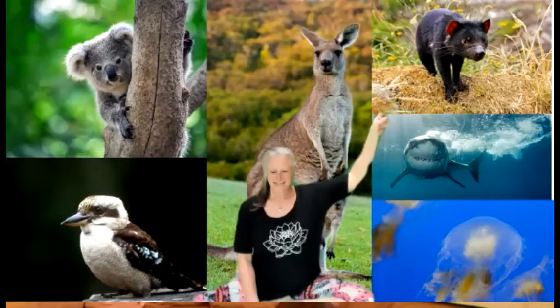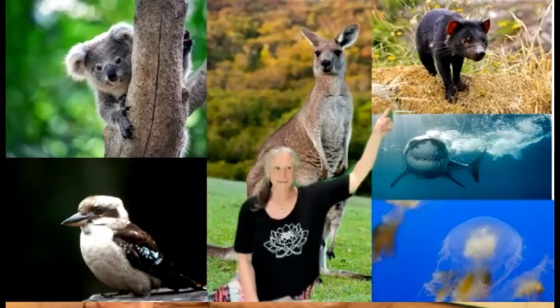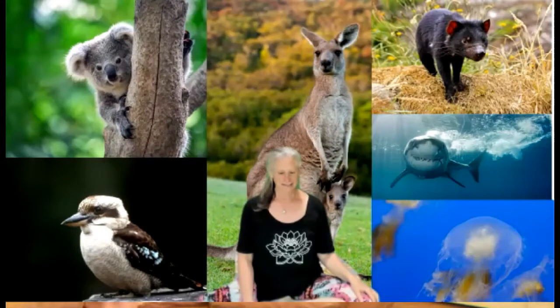So what is way up here in the top? Anybody know? Hi, Mom. What is it, Drew? A shark. Not quite. This one is a Tasmanian devil. Tasmanian devil. And he's really little. I always thought they were big, but Tasmanian devils are little.